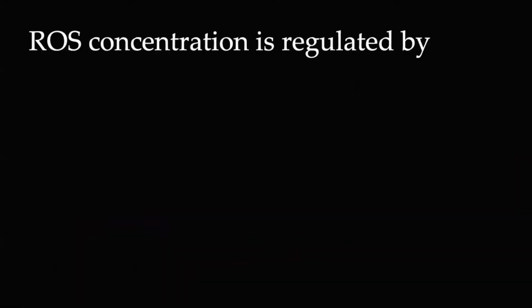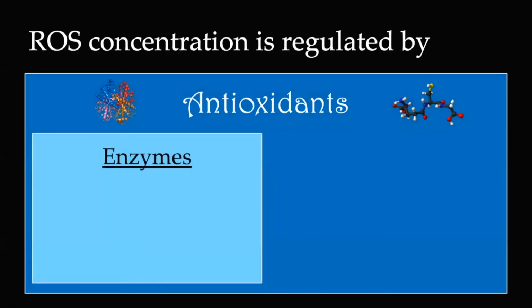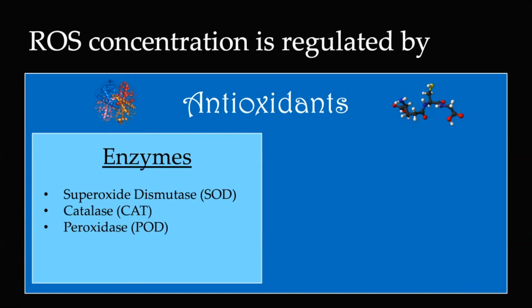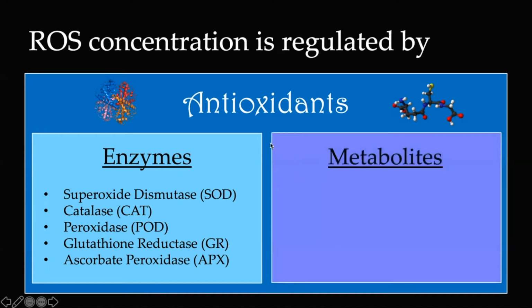So what we can see is that ROS concentration is regulated by antioxidants. ROS are basically oxidants, so they oxidize, and then antioxidants stop them. There are two types. There are enzymes, which include superoxide dismutase, or SOD, catalase, or CAT, and peroxidase, or POD. We also have glutathione reductase, GR, and ascorbate peroxidase, APX. These bottom two, GR and APX, are called secondary antioxidant enzymes because they function to help reduce the second type, which are called metabolite antioxidants.